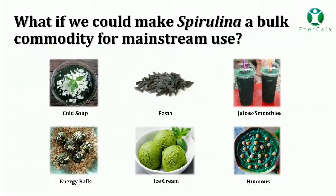Now, what do we do with the spirulina we produce? We do not make tablets or supplements. We make functional food products. The smoothie I mentioned, we make pastas. We have several samples at the table we're at, energy balls and other mainstream foods that you can consume without having to take tablets and still get a tremendous amount of nutritional value.